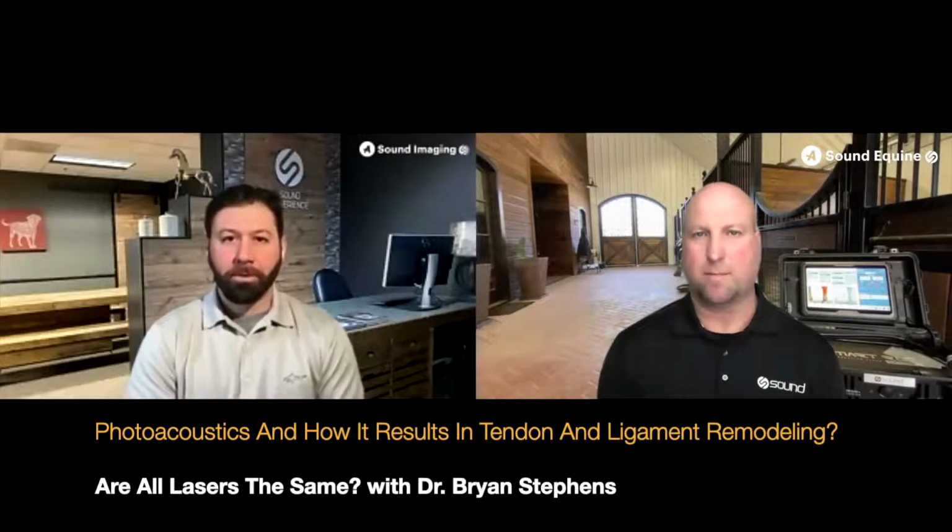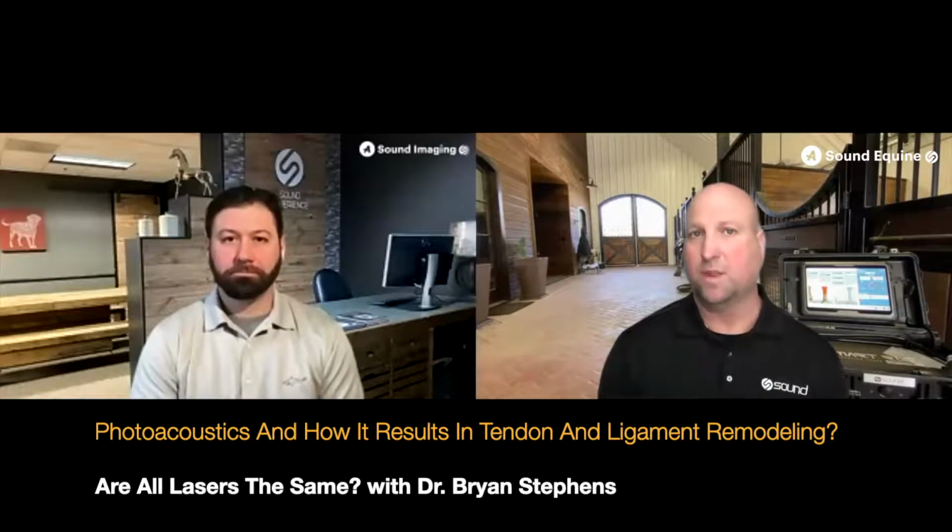Sure. So you mentioned the fetlock, right? There are a lot of things, a lot of tissue in the fetlock. Tendon and ligament tissue runs down into the foot from proximal to distal. Talk about, if you can, expand on something big that I think we have that a lot of lasers just don't have the capability for: photoacoustics, or that photomechanical shape. Talk about how that results in tendon and ligament remodeling. And by the way, is that unique to this technology that we have?